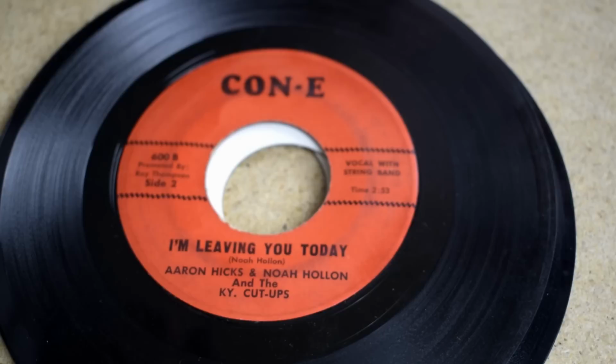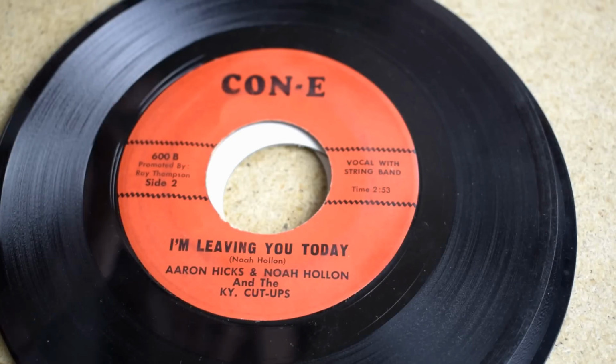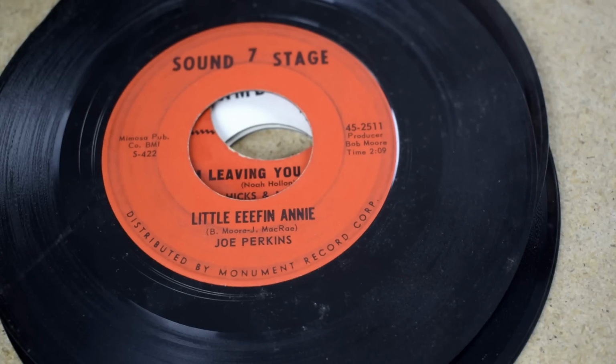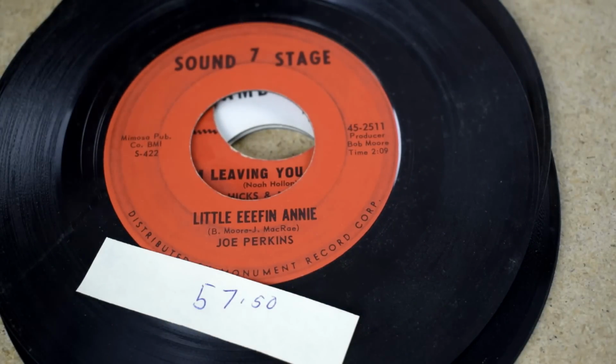Need a better image of that. Let's brighten that up just a hair now. But there's that one. That one's 75 bucks. Joe Perkins. This one's probably in the 57 range. Let me flip through and just show you a couple other oddball ones.